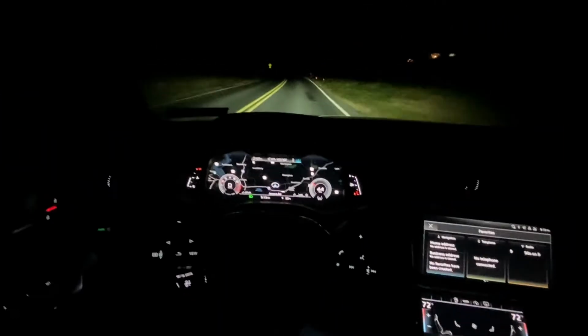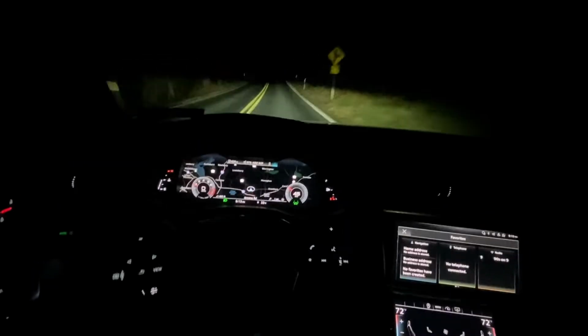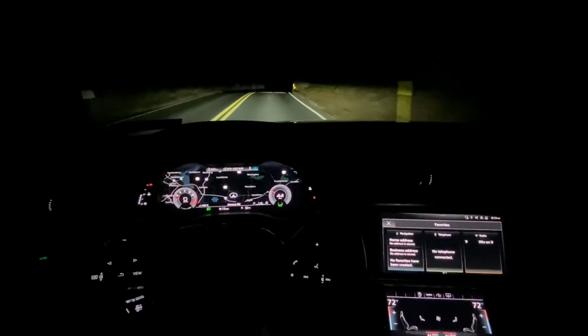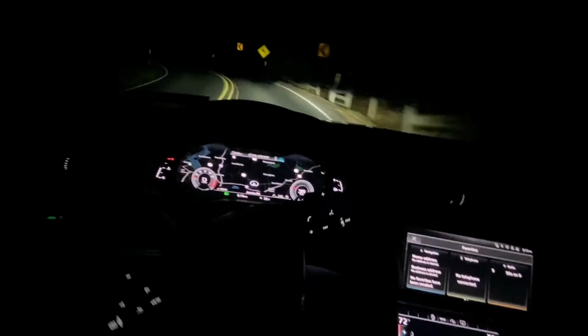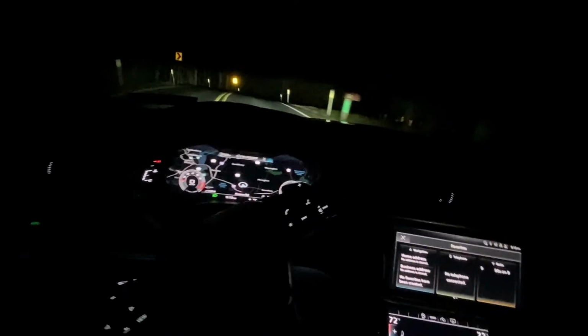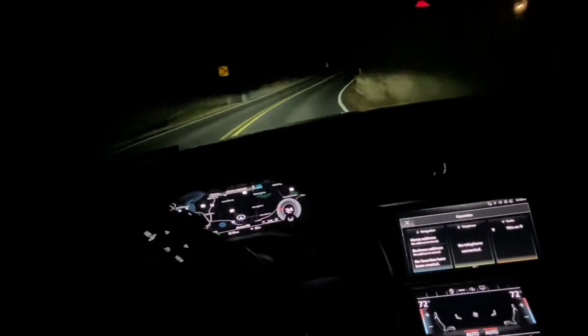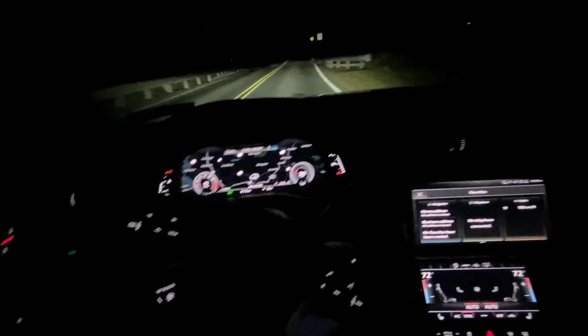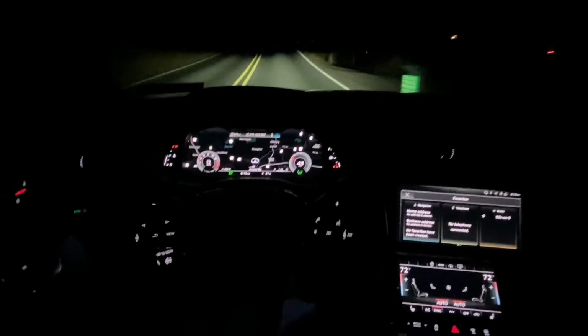I will say this does not have the ambient lighting, I don't think, like the other cars have. This is a Black Optic package, Premium Plus, so I wonder if that is reserved only for the Prestige trim. But like I said before, this is still a fun car to drive, just with that 3-liter turbo compared to this 2-liter turbo. I think that would definitely be a little bit more fun to drive. This does have Audi's virtual cockpit. You can put the gauges smaller, bigger, which I think is absolutely fantastic.